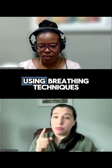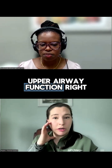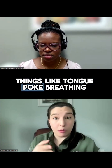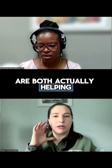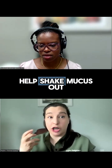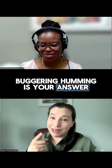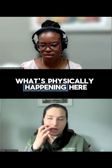The one way is using breathing techniques to improve the actual upper airway function, right? So things like humming, things like tongue poke breathing are both actually helping the muscles and the whole system here work, right? Humming actually really helps shake mucus out. So if you're really boogering, humming is your answer. It's really helpful for what's physically happening here.